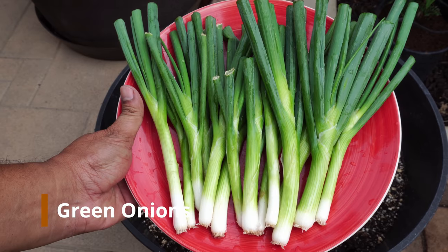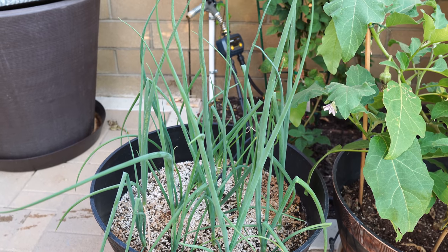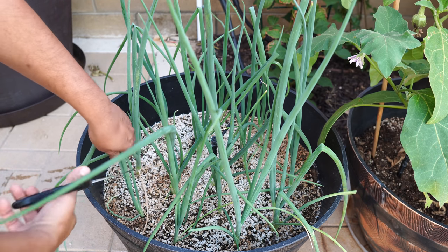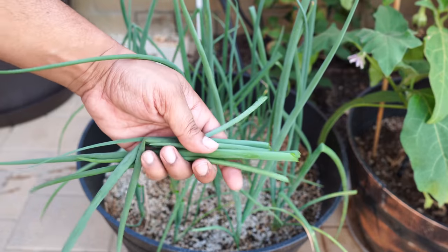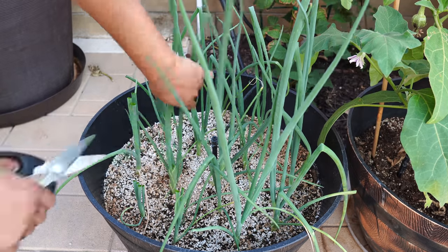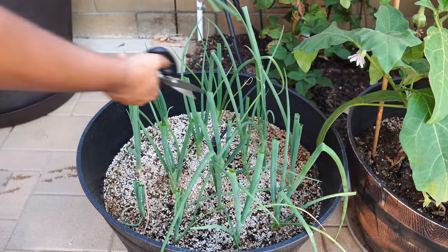Now let's look at green onions. If you remember, we had our green onions growing in a container. And there are two ways to harvest the green onions, which we'll shortly show you. But green onions are very nutritious. And the first way to harvest green onions is to just chop off their tops. So you can use these onion greens as chives, just like you would use onion chives.